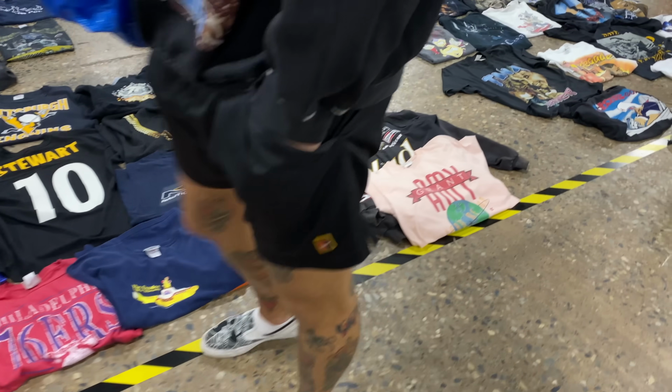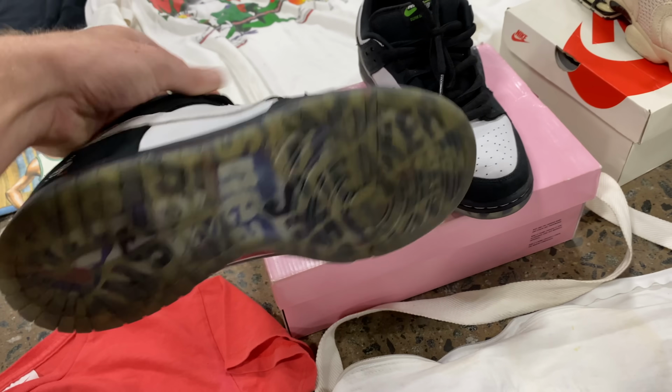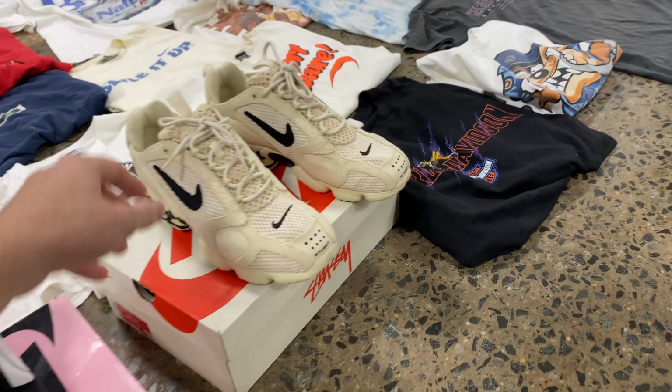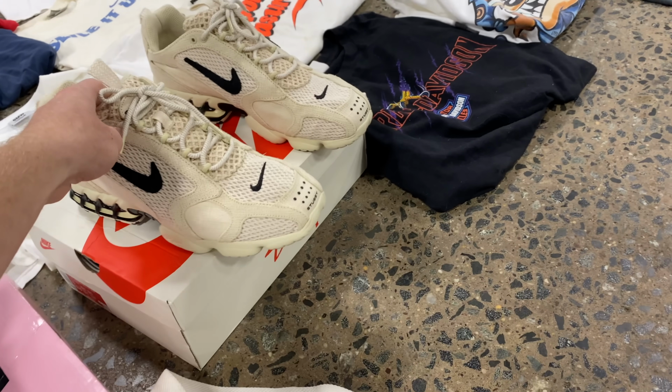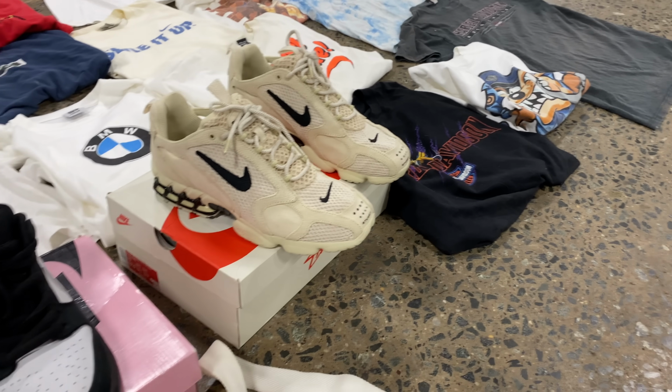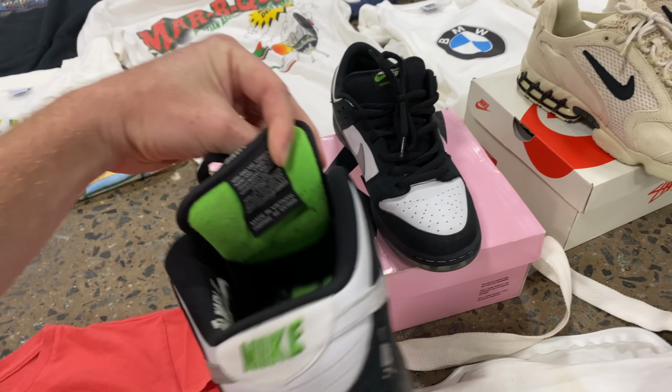So after haggling with as many people as I could at the booths, I decided to go over to the trading floor because I thought I might have a better shot at haggling with people over there. And the first pair of sneakers that I found were this pair of Panda Pigeons, which I was super surprised to find, as well as these Stussies, which again, very surprised to find. Now unfortunately, these shoes are shoes that people know exactly what they have and they price them accordingly.